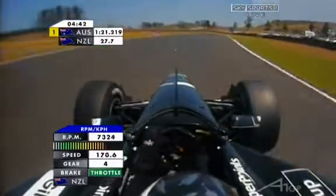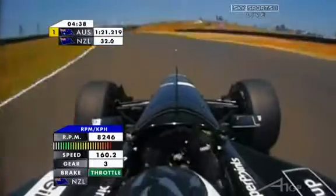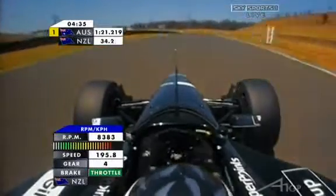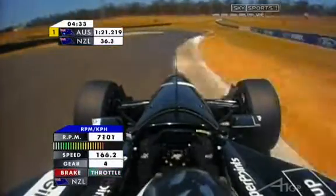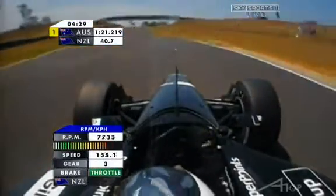And then they've got to switch back to the other side of the road for the left-hander. Already three quarters of a second up as he goes through turn five. There is a patch in the racetrack that also affects the handling of the car just at the most critical part of turn five. On the power here. Again, tremendous traction, no wheel spin, no oversteer.